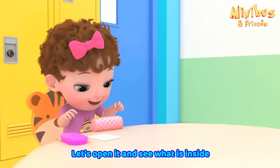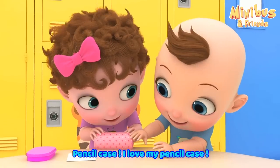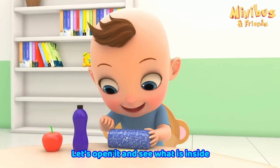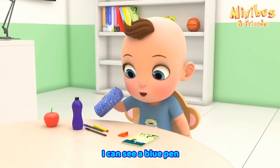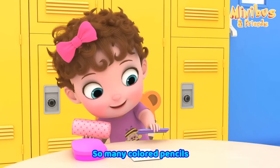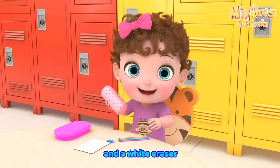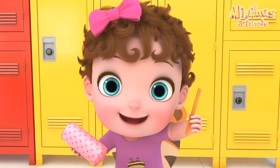Let's open it and see what is inside. Pencil case, I love my pencil case. Let's open it and see what is inside. I can see a black pen, I can see a blue pen, I can see a pencil and a sharpener. So many colored pencils and a white eraser and a ruler for drawing straight lines.